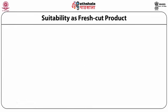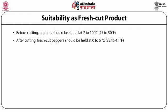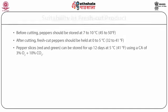Suitability as fresh cut product. Before cutting, peppers should be stored at 7 to 10 degrees Celsius. After cutting, fresh cut peppers should be held at 0 to 5 degrees Celsius. Pepper slices, red or green, can be stored for up to 12 days at 5 degrees Celsius using a combined atmosphere or controlled atmosphere of 3% oxygen plus 10% carbon dioxide.